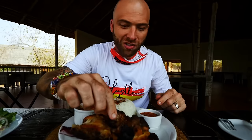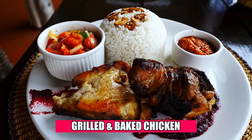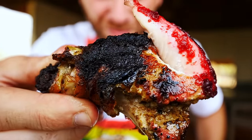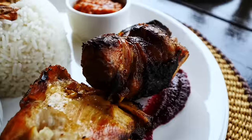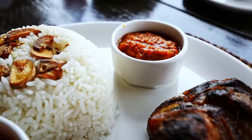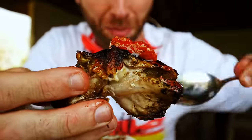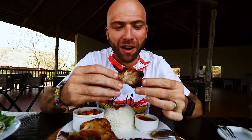So creamy. So this chicken is grilled, but then they baked it. So the outside is a little crispy. So it's a beet dressing, or let's say like a glaze, right? It's almost like a paste. I love the chicken. Add some spice on top, right there like that. Please be careful with the chilies here in Ghana.